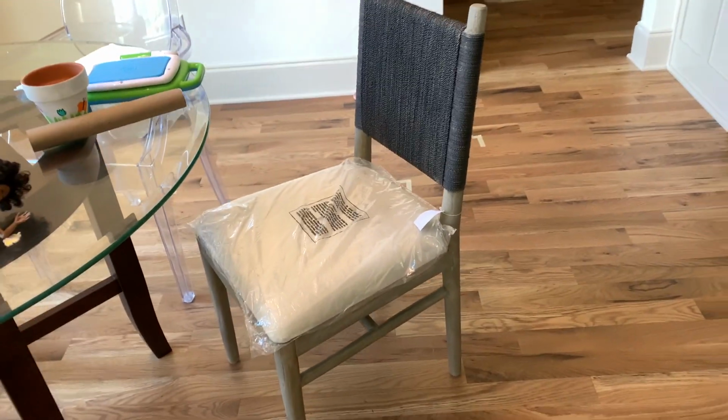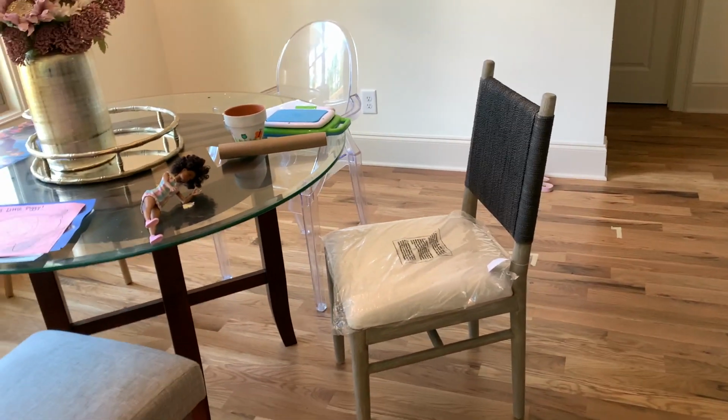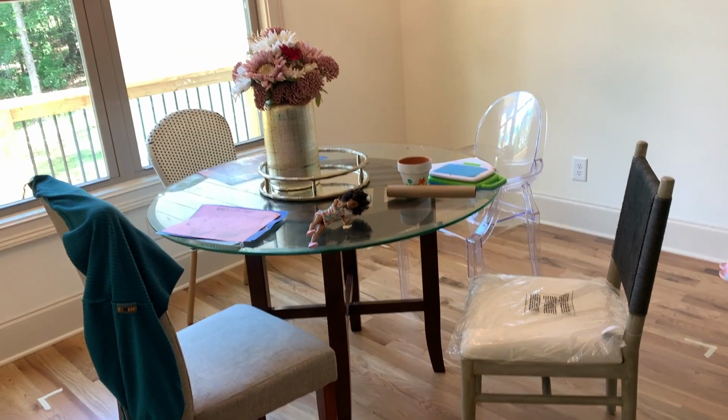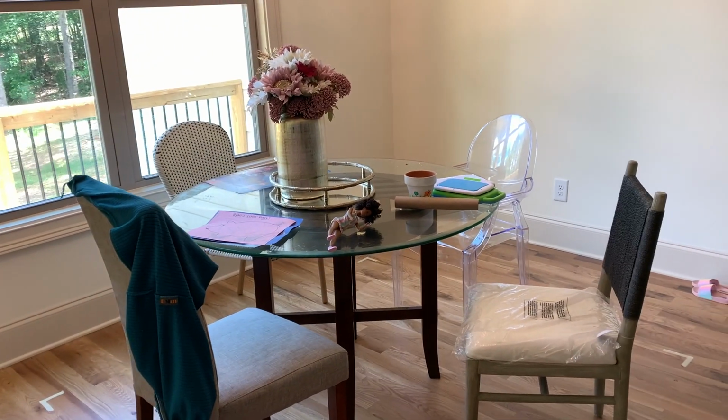Yeah, so we have 4 of these that are gonna go around the table. Like I said, it's gonna be a 5-foot table. And then we'll also have a bench that's gonna go in the back around there, and it's a curved bench. I can't wait for y'all to see that.